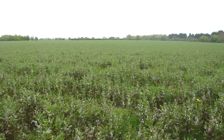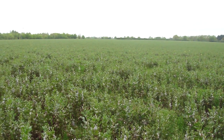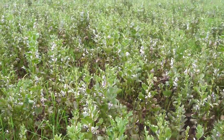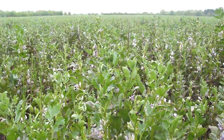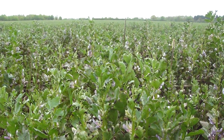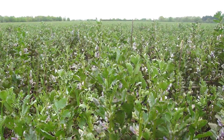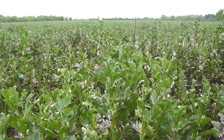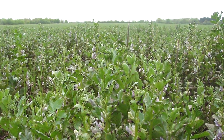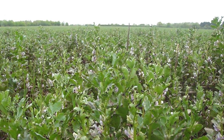Is it the potassium bicarbonate, or is it just that the weather's changed, that the disease has halted? There's no doubt in my mind that, with this level of disease on the leaves, and you can see the blackening of the top leaves, there's no way that even if all these flowers are pollinated, they're going to produce large pods with large seeds in, because there's not going to be the leaf area to photosynthesize and enable the pods to fill.